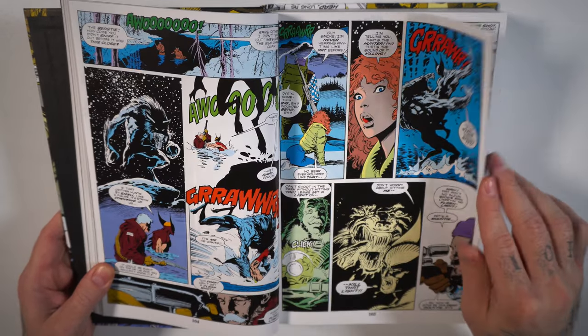All right, so Frank Tieri and Sean Chen. We get some background on what's going on in the story here to the left. The inside of the dust jacket has the same artwork, but no trade dress and nothing on the back. Same spine.